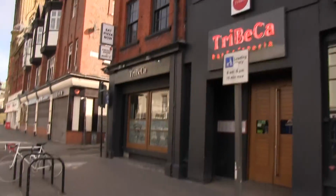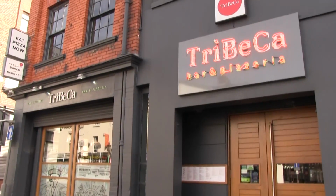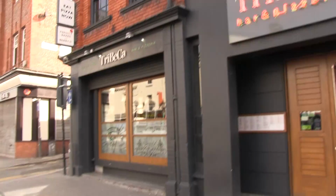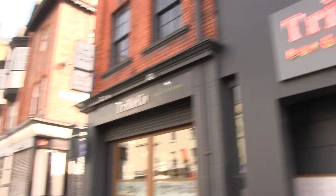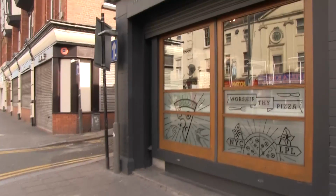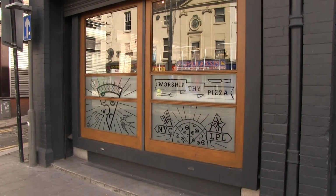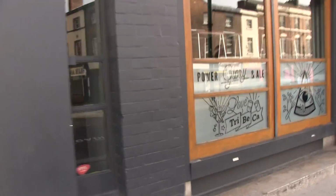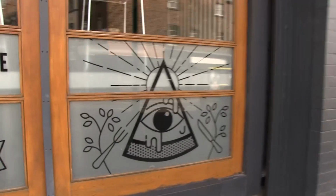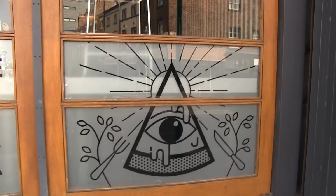We are now in Liverpool's Chinatown, and this is a nice, smart looking bar called Tribeca. And someone who's been to New York 3 times, there's a Tribeca in New York, and I'm sure I went out drinking there and having fun. Anyway, check this out. So you got pizza, worship thy pizza, and it says NYC, LPL, I guess that means Liverpool. You come here, it goes power, glory, and ale, but then, oh my God, it's the Illuminati. The Illuminati, that proves everything.